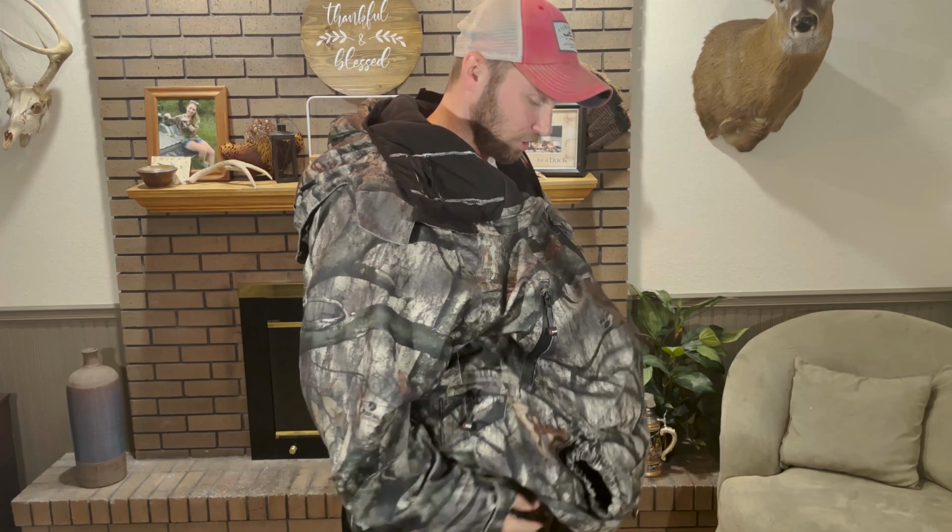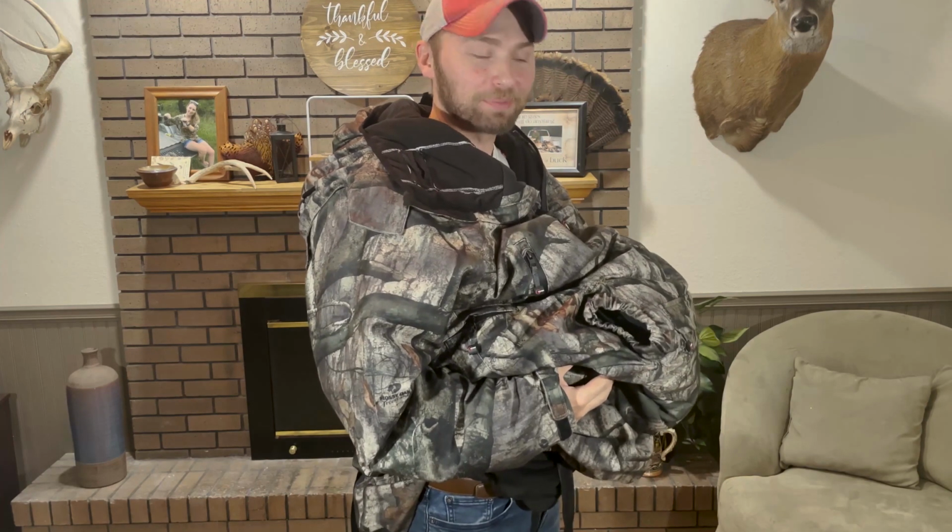You know, it does make you look pretty big, but it is built for convenience and comfort, not tree stand selfies. When you order this, they have you give your height and your weight so they can make sure that the size you're ordering is going to fit you like it's supposed to. And not only is this thing super warm, like I said, I'm already starting to sweat, it's loaded down with a bunch of other built-in features.